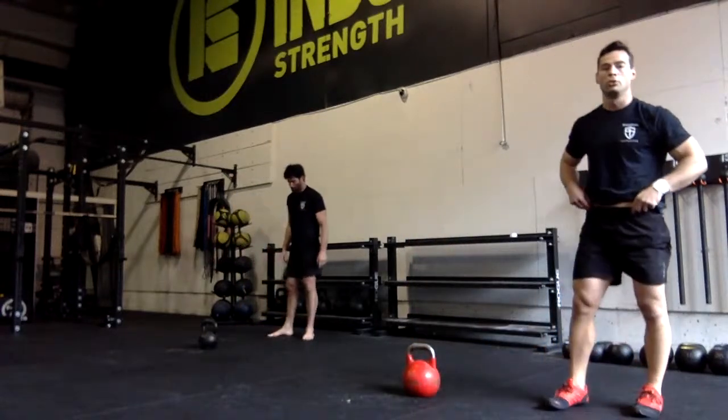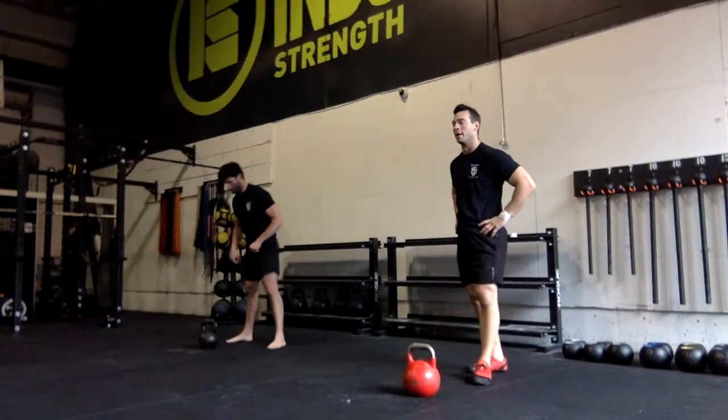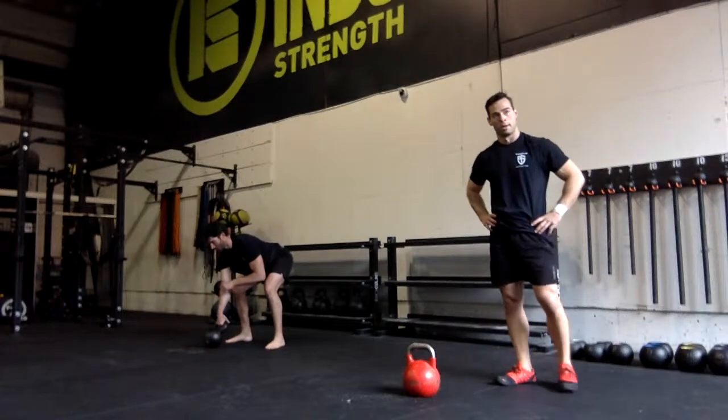And as always, if you need to, you can cut your reps in half or switch to swings. Now, 10 on the right. There we go.